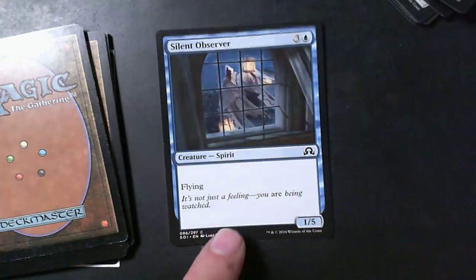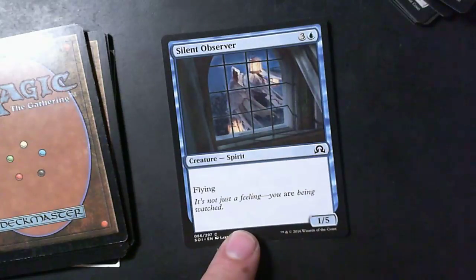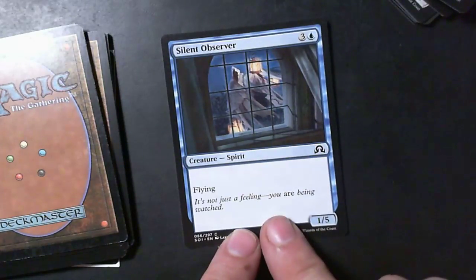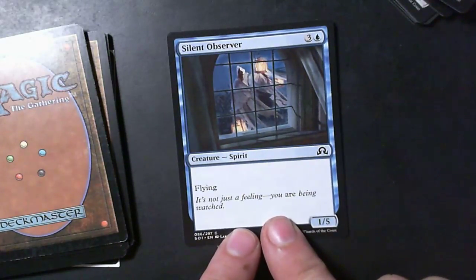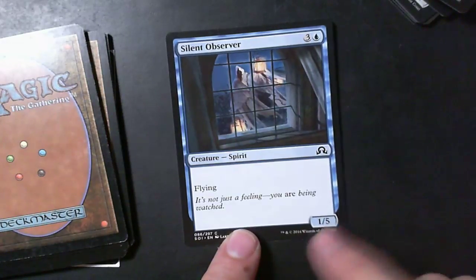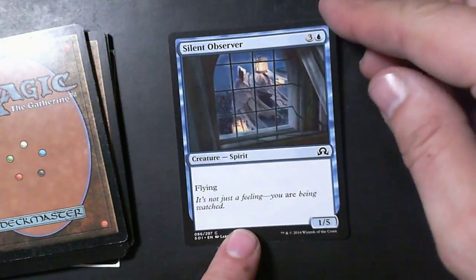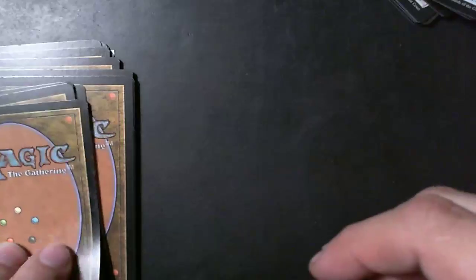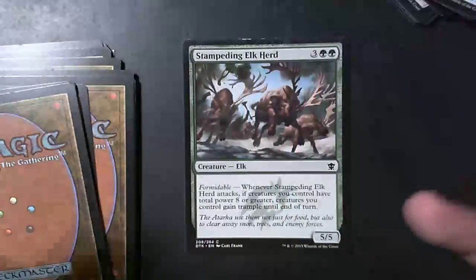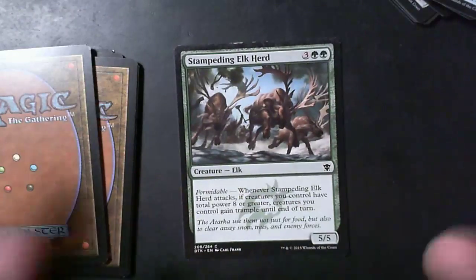We got another comment. Silent Observer. Look how badass this is. Oh, that's creepy. Flying. It's not just a feeling, you are being watched. It has 1 and then 5 health. That's pretty hardy, but it costs about 4 land plus 1 water. Again, I like this because I'm just seeing all sorts of cool new cards I've never seen before.